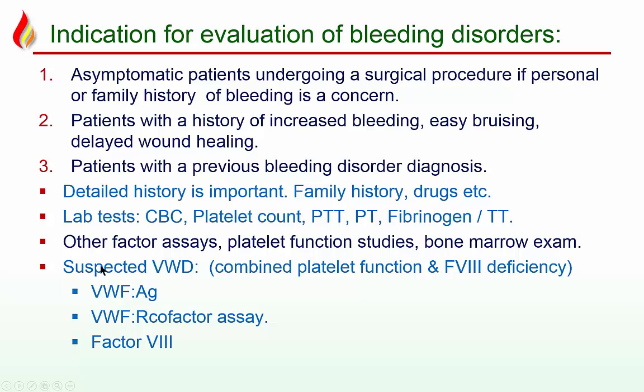Now in this patient there is a suspicion of von Willebrand disease. Unlike hemophilia, even females are affected because it is an autosomal dominant disorder, unlike hemophilia, which is X-linked. Von Willebrand disease is a combined platelet function disorder due to lack of von Willebrand factor and factor 8 deficiency, because von Willebrand factor carries factor 8 and protects it.